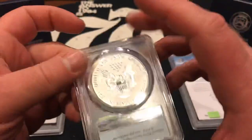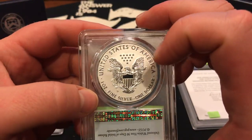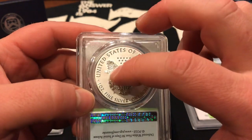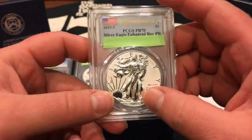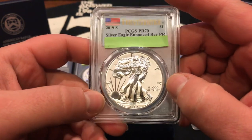Show it to you this way. And there's the S that everybody's looking for. I mean, they're gorgeous. Gorgeous the way that the leaves, the feathers are and whatnot. Here she is. Absolutely beautiful.